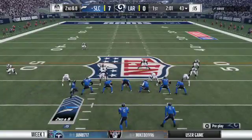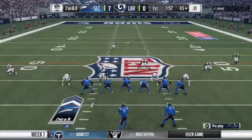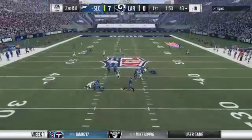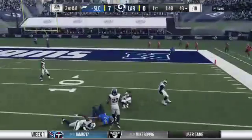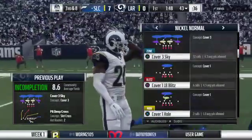The slot man in motion right. Off the play fake, he'll look to throw. Flushed out right. On the run, he'll let this go deep right side. And they went for a big play through the air on second down. Couldn't connect. Now it's third.